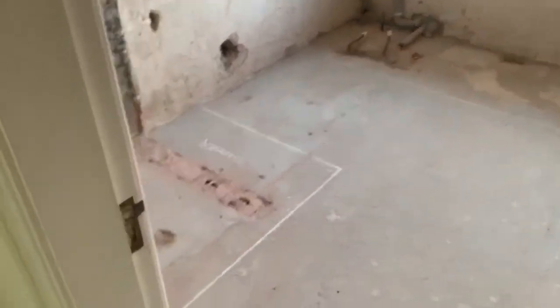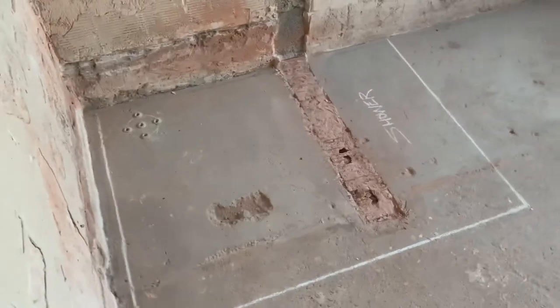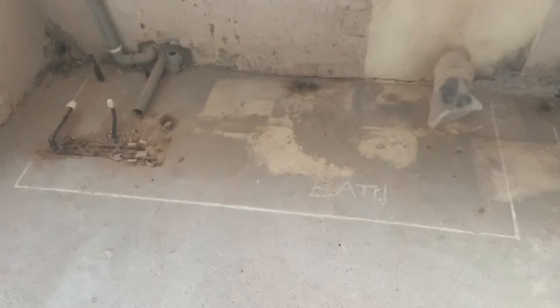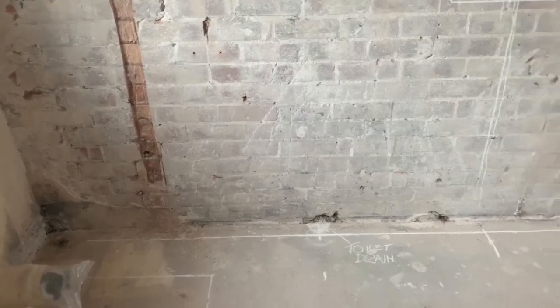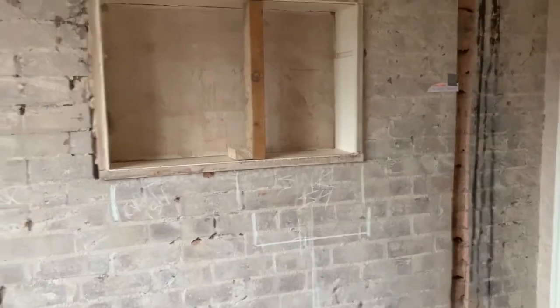So you can see here that I've started just to chalk it out. My builder's going to pop in and do that drain down there for the shower for me, also for the bath here, so I'll need a plug in the center. I'm going to shift that toilet around actually. So we're going to put the drain here and move the wall forward slightly so I can put all of the pipe work behind the wall.